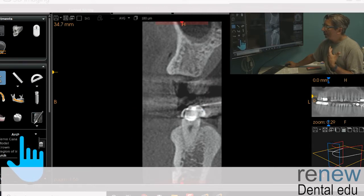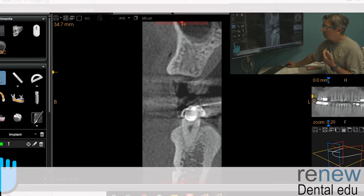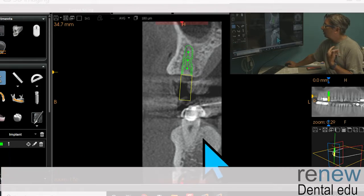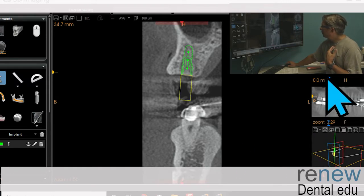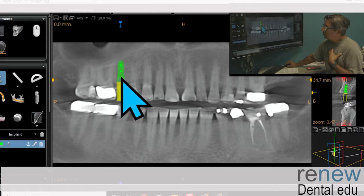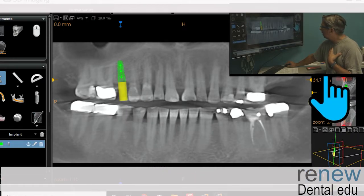I do believe I put an implant in, but I don't know if this is the right one, but let's just see what it is. Okay, so that looks fine. It's a premolar size, so yeah, 4.2 by 11.5. That's what it looks like on the pano view. You can kind of get that the way you need to get it. Let's say that's about what it would be, I guess.